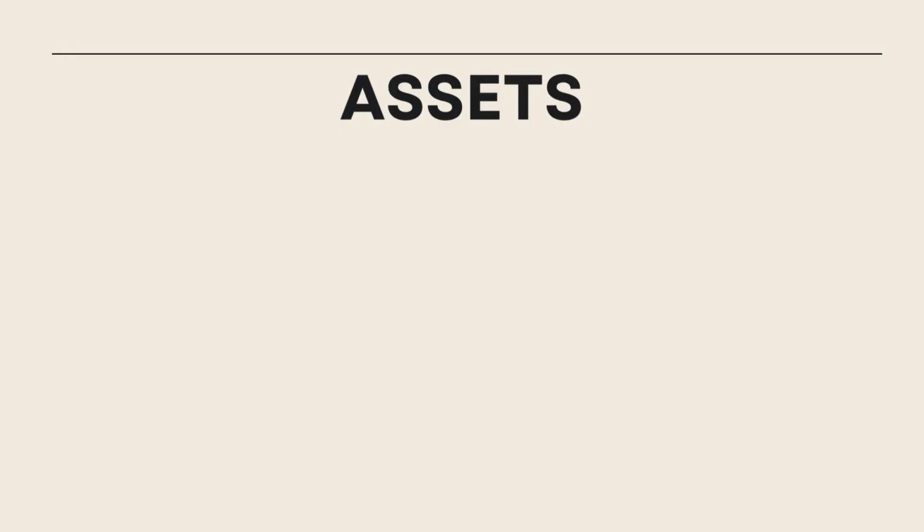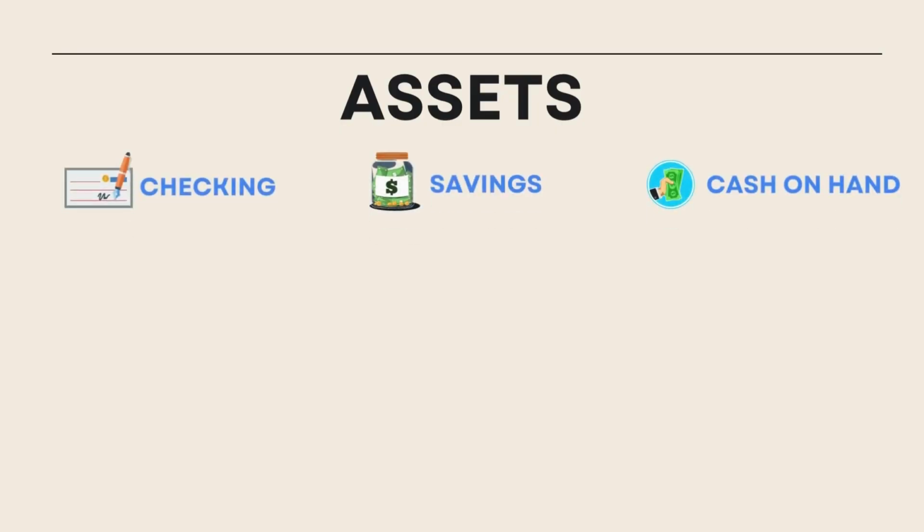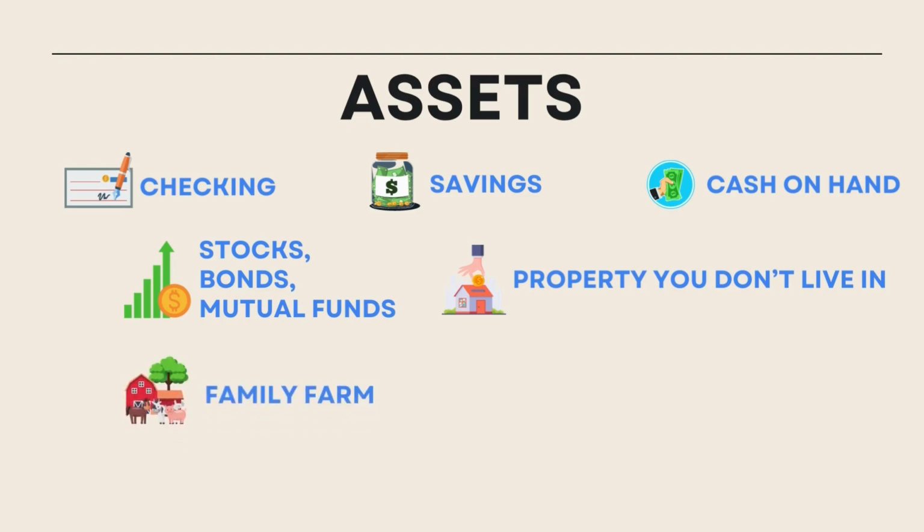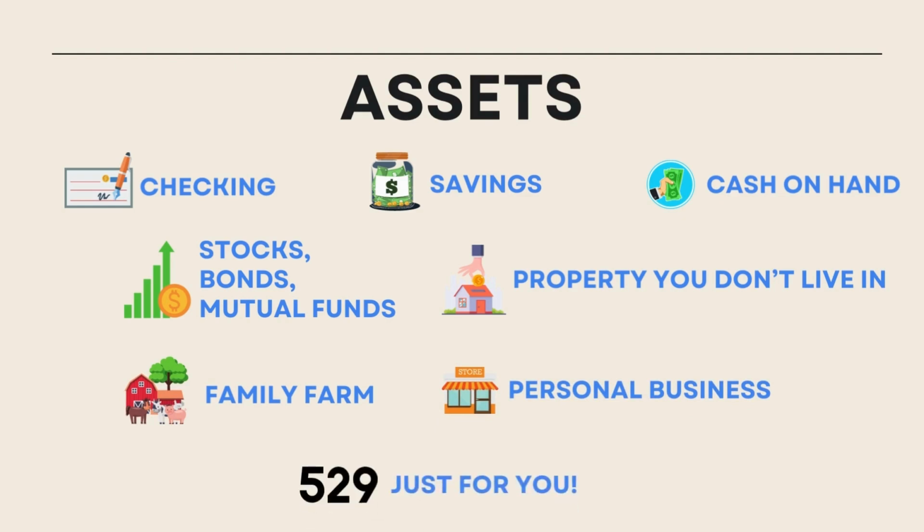On the FAFSA, you may be asked some questions about your assets. If you have filed before, there are changes to what you're required to report. First off, assets still include checking, savings, cash on hand, investments like stocks, bonds, mutual funds, and property you don't live in. Now, if you're required to report assets, you must include the net worth of your family farm, excluding the portion where your house is if you live on it, and the net value of businesses, regardless of the number of employees. This year, if you're reporting 529 educational savings, you only have to report how much your parents have saved for you specifically rather than your siblings.